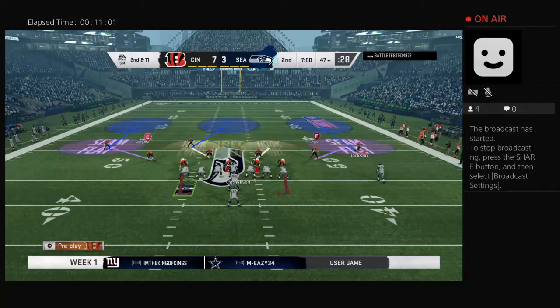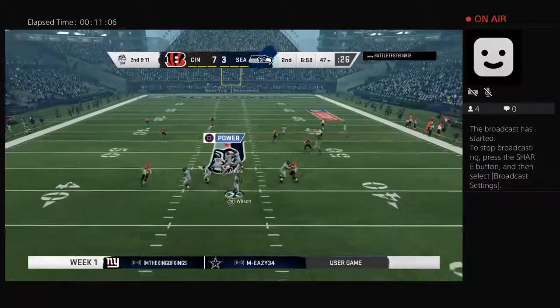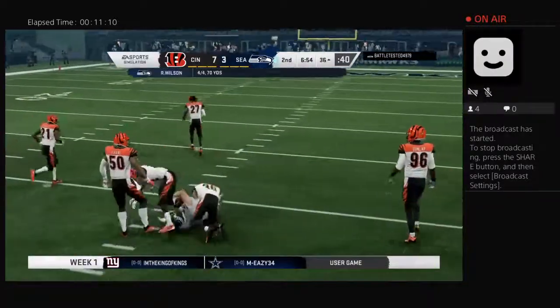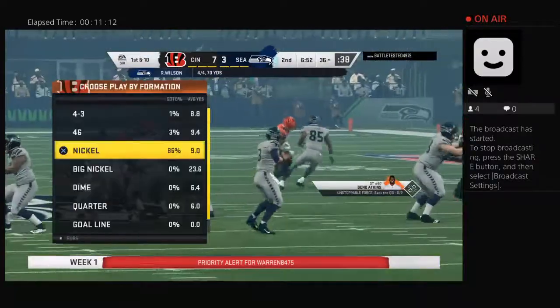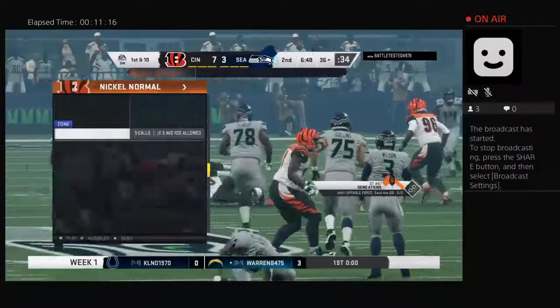Switch it. Come on, switch it. Check it. Alert. On second and 11 now, Wilson, and he's got his big tight end over the middle, complete. And he's got another first down as the tackle's going to be made at the Bengals 36.